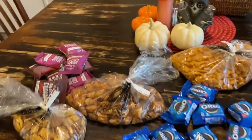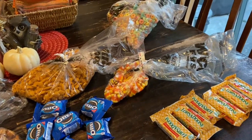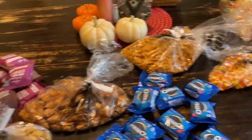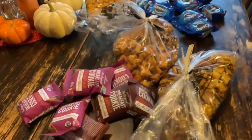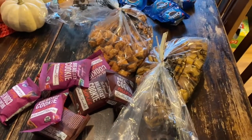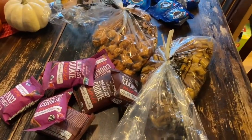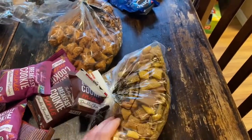We are back, and this is what I got from the bulk section. I didn't get as much as last time because honestly, I just don't have the energy to bag it all. But I spent, I think it was $13.73 on everything you see here. I would have to buy these things outside of the bulk bin. And plus, I was kind of in a hurry, so I didn't weigh anything.